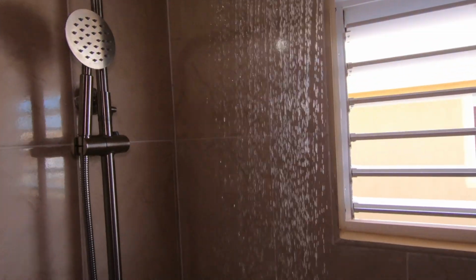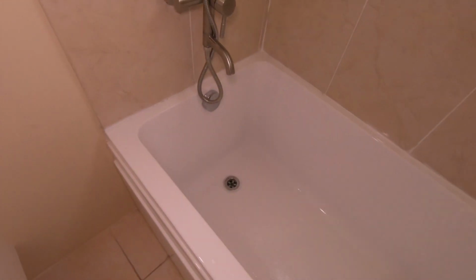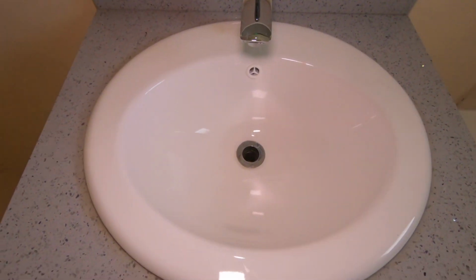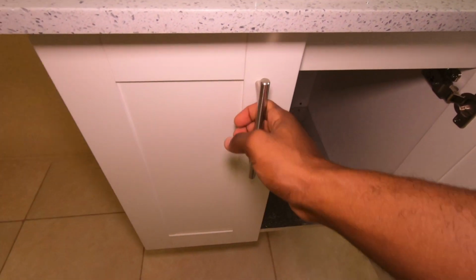Here we go. I hope the homeowner doesn't send me a charge for their water bill. It's a nice modern bathtub as well. Modern bathroom sink. There's additional storage down below.